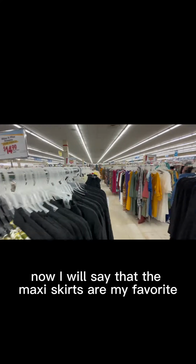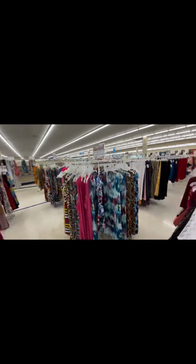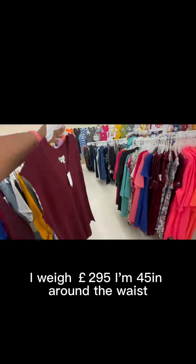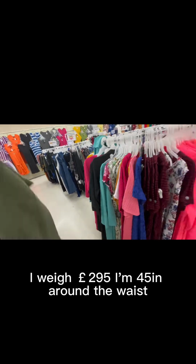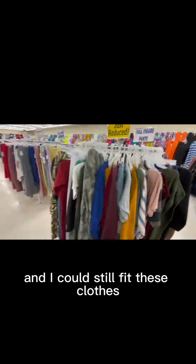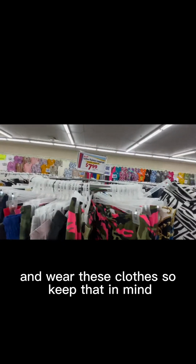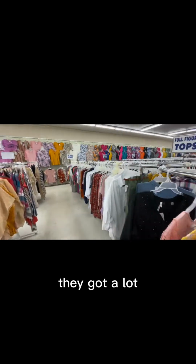Now, I will say that the maxi skirts are my favorite, but there was a lot of other stuff that I really saw. And remember, I weigh 295 pounds, I'm 45 inches around the waist, and I could still fit these clothes. So anybody could come in the store and wear these clothes. So keep that in mind. And when I say they got a lot to choose from, they got a lot.